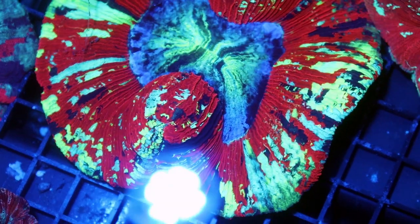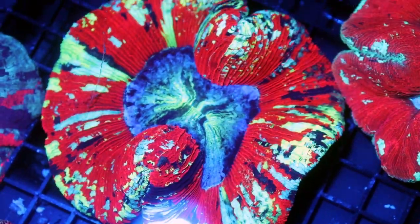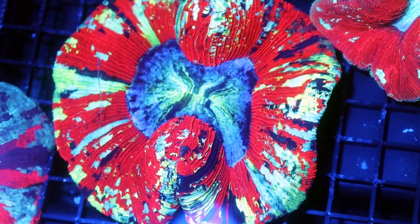This open brain coral is just stunning. I'm not seeing too many actually here in New York. When I was in Orlando just a few months ago, these were a lot more common. Lots more open brain. This is a really, really cool one. Saturation, the color on it, it's just perfect.